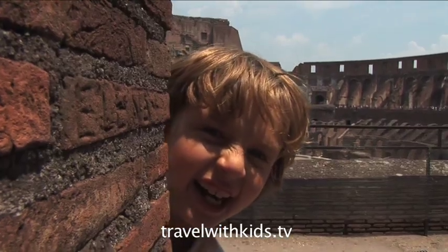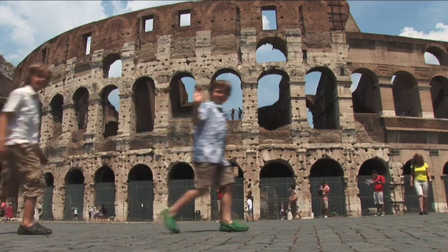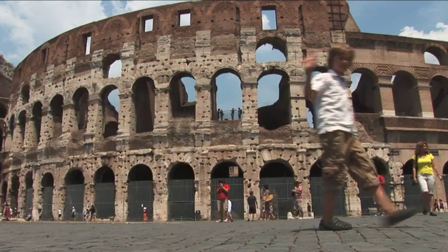There's a gladiator. Romans must go. And with that, we head outside the Colosseum to see where else the Romans competed.